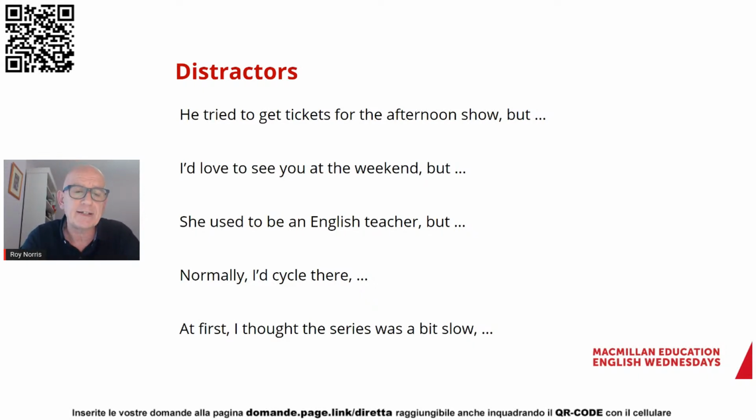Now you can put students into pairs or small groups, and they can complete each sentence, and then when they've done that, they can compare it with you or compare it with other students to see what they've got there.